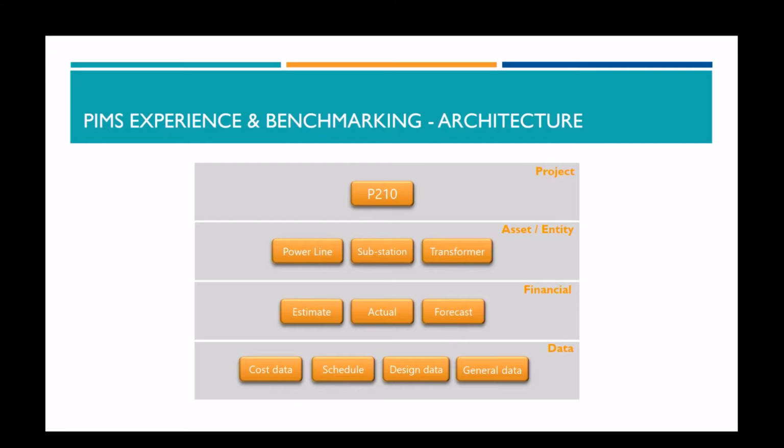Projects can be things like an FPSO, a platform, a power station, a wind farm, etc. Then we break the project down into assets or entities, and we do this to obviously facilitate benchmarking. In the case of an FPSO, the assets or entities might include a drill turret and hull. For a utility project, examples could be substations and transmission lines. Whatever your business deals with and projects, that's what we use to configure the system.